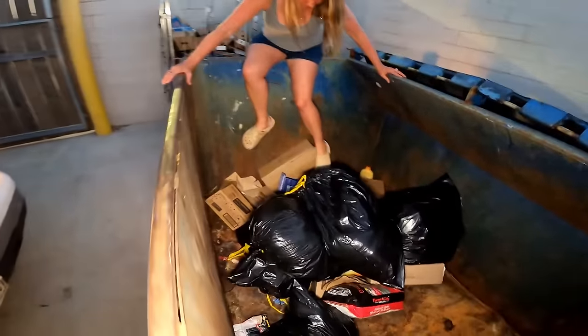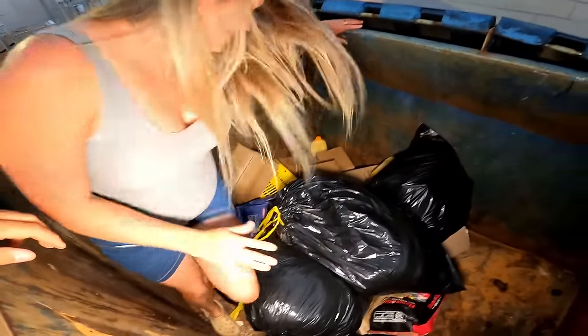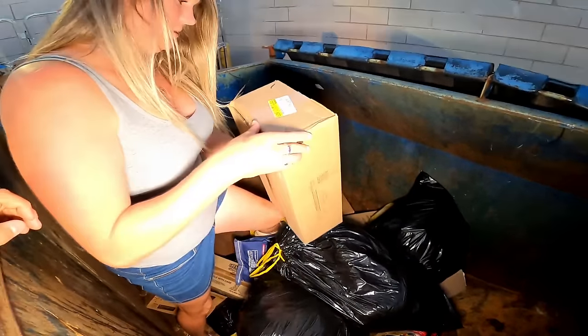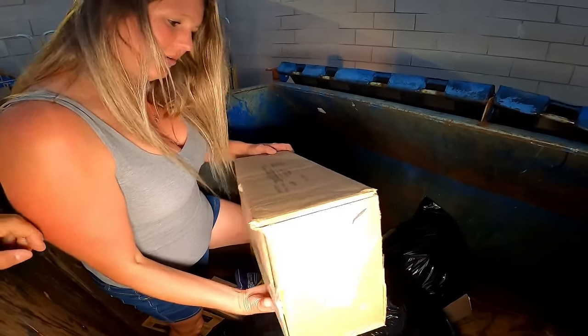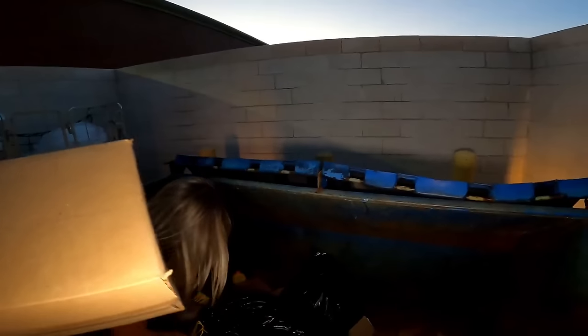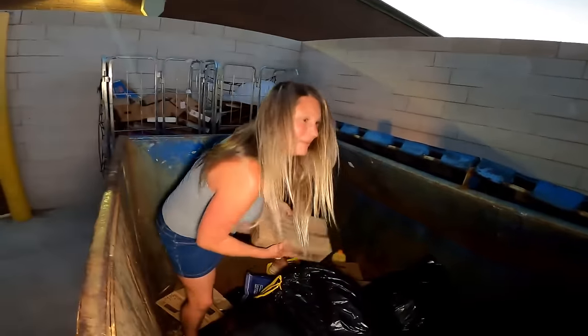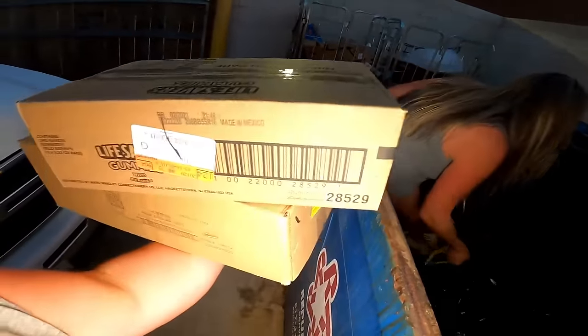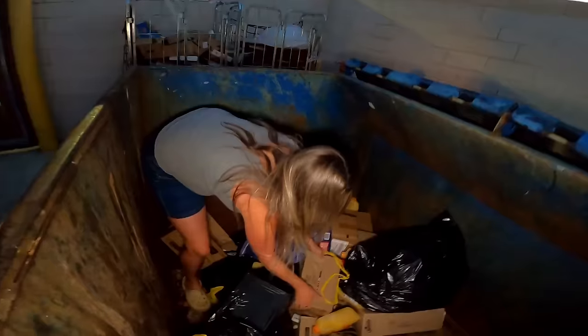Yeah, this one looks like it has cartons of stuff. What is it? Hostess. No, it's not. Hey, hold on, we got candy here, some Lifesaver gummies. No. Hostess treats at the bottom. This is Lifesaver gummies on top.